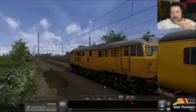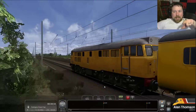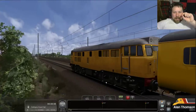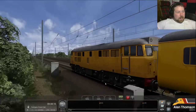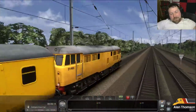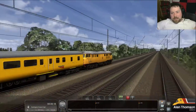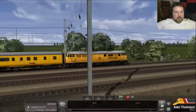So I'm hoping the video is looking slightly better than I'm getting on OBS here, because it's a bit jittery, and I'm hoping that's sorted out by the time this video processes. But I'm getting a very steady 50 FPS doing this run. He says just as he gets a tiny little bit of lag there.